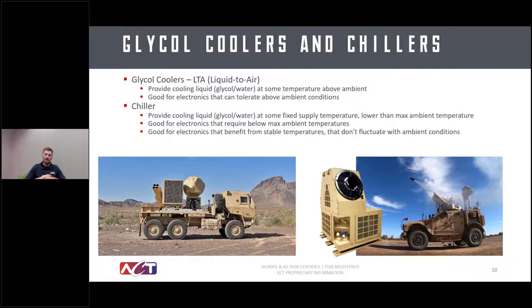Another solution that we have experience with are glycol coolers and chillers. Glycol coolers, we refer to here as liquid to air systems, basically provide cooling liquid at some temperature above ambient. So these are a coil, a fan, a pump, and basically a radiator, where we're providing liquid cool enough to pull the heat away from the electronics and keep them happy, but we're not providing coolant that's below the ambient temperatures.